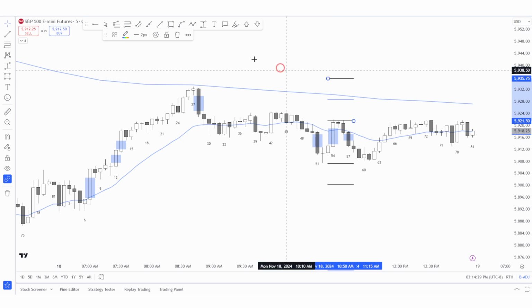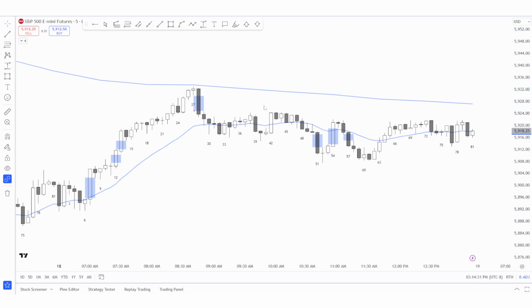I don't even know what to tell you guys. I got confused right here, man. It's a trading range, right? Confusion is the hallmark of a trading range.